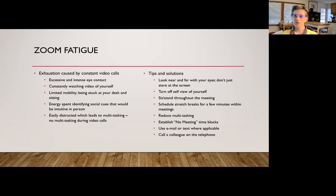Turn off the self view of yourself by going to your picture and on the three dots, click on that. You'll see hide self view and just do the reverse to unhide yourself.